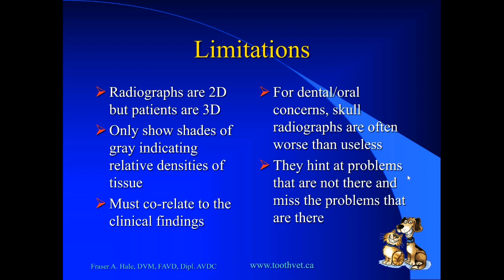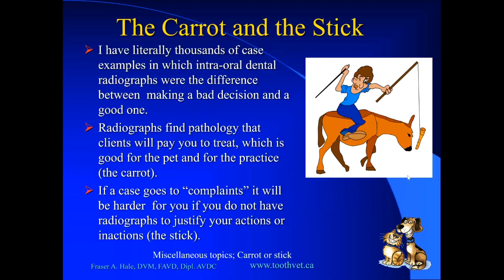And I would say when it comes to dental and oral concerns, skull radiographs are often worse than useless in that with so many overlapping structures, skull radiographs tend to hint at problems that aren't there and hide the problems that are there. So they not only fail to show us what is going on, they suggest things that aren't going on. So as I say, worse than useless, and rarely is it going to be worthwhile taking skull radiographs if the concern is a dental or oral concern.